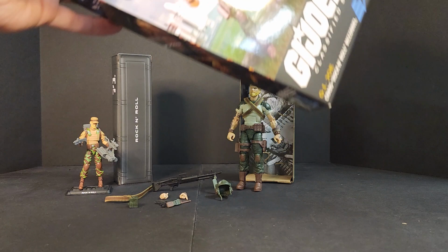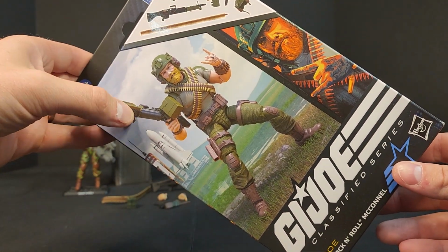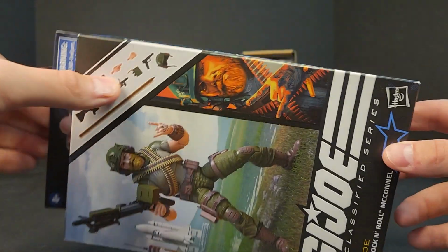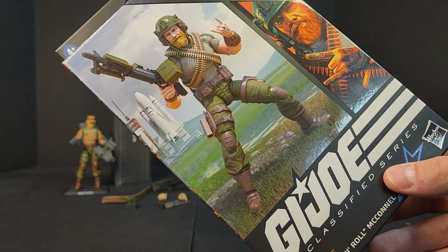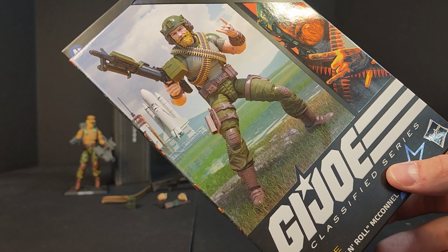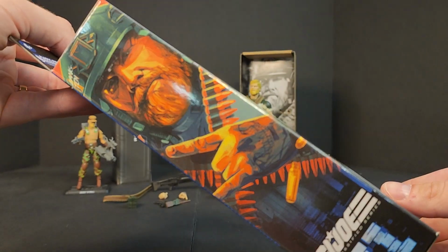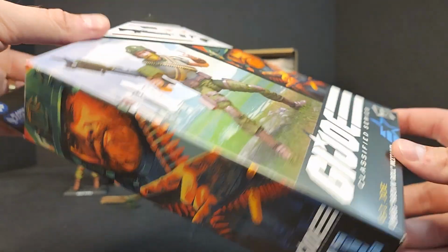Start with the box here. You get our plastic-free packaging. Awesome shot of Rock and Roll in the front there. Get some artwork. You get the accessories. You got the space shuttle throwback, whether you're throwing it back to the cartoon or his first mission with the Joe team in the comics where they had to defend the shuttle launch. You get some artwork on the side. Just throwing up the rock and roll hand.